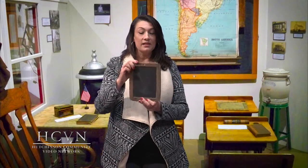So one of the big reasons why kids used and had slates is because paper was at first rare on the frontier to get supplies of it, and secondly, very costly. And they needed something to practice their spelling, their arithmetic, and their writing on. So the slate became an easy solution. It was handy. You could carry it with you wherever you went. You could practice. You could take it home to do your homework. And it was just something the right size.